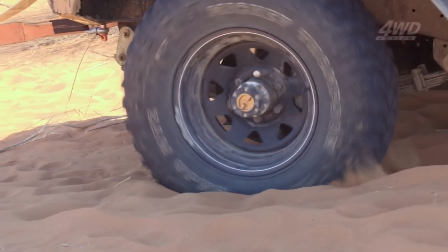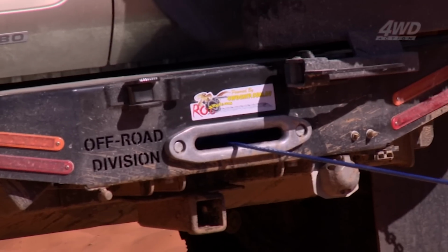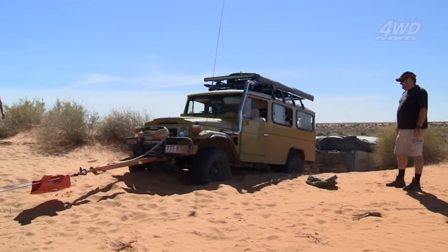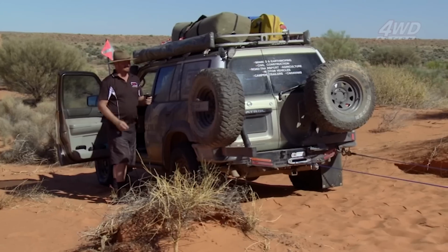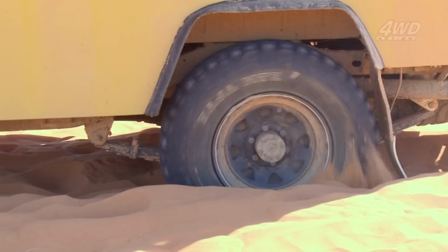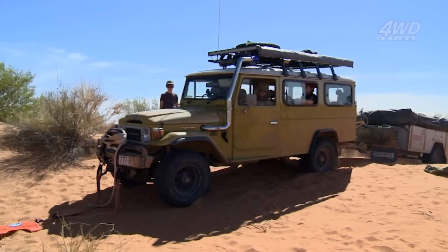I'm trying to keep the wheels turning just at a bare minimum here, just enough to help out with the unbogging process. Keep winding it. Any more than that, and it'll bog it quicker than it'll get over. We're going, aren't we? Yeah. It's under a lot of strain, Farrell, but it's pulling well. And finally we're there. Good one, Farrell. Well, we're over that one. Good on you, mate. Winch works a treat, Farrell.